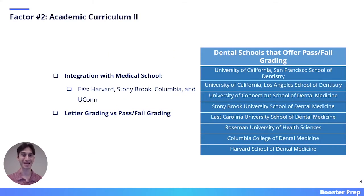Going along with the academic curriculum, some dental schools offer an integration with its medical school. This means for the first year or two, you will take the exact same course load as a medical student, and you will oftentimes be in the same classes as medical students. Some examples of schools that offer this integration are Harvard, Stony Brook, Columbia, and UConn.